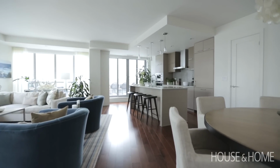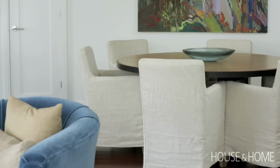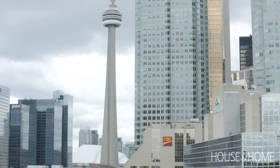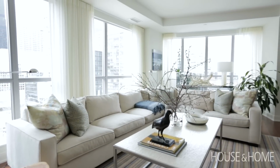We wanted to pursue a kind of easy city, country kind of vibe, cottage in the city, beach kind of condo, especially with the views because we're not enclosed by surrounding buildings. There's a really big sense of open space, so we wanted to have that little bit of feel that you would get if you were in the country.